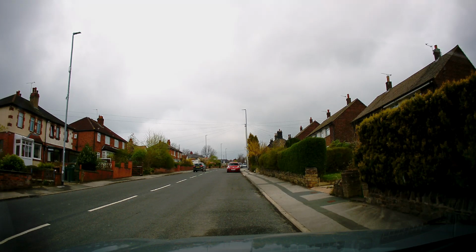Now if I steer to the left this way, it means the back of my car is going to go that way and I'm going to go onto the curb. If I steer that way, the front of my car is going to come out and I'm going to be in the oncoming car's path. So I need to make sure that I'm reasonably close to the curb, and if I do need to steer, I'll steer in small little turns.